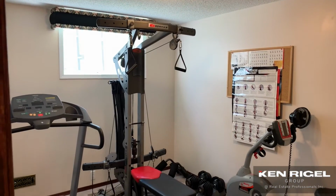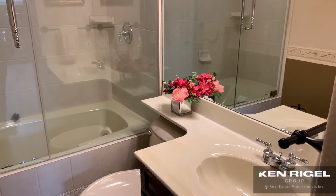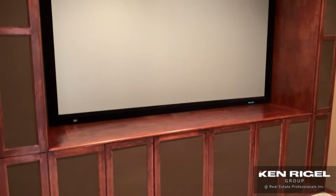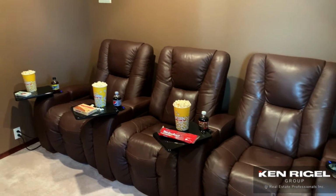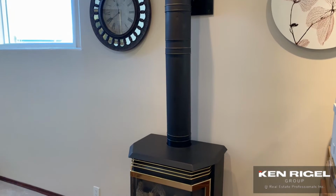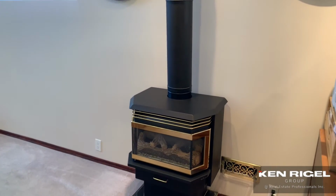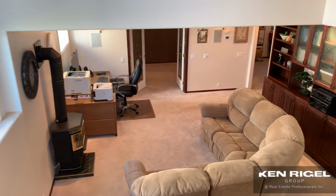Now, let's go down to that basement that is wide open, really sunny, huge windows, does not feel like a basement at all. It features two bedrooms. We've got a steam shower in the bathroom down here, and check out this media room. Isn't this cool? It's all set up for you to come over and have some popcorn and actually watch a movie. Out in the main room, you've got a gas-burning stove, which is really nice on those winter nights, as well as lots of space to put a TV for a TV room or another family room.